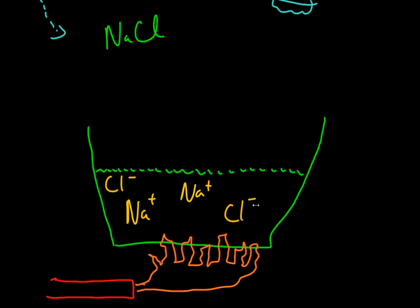So what are we going to do? We're going to get some sort of, they've got to be pretty robust electrodes, right? And we got to fire them in here.